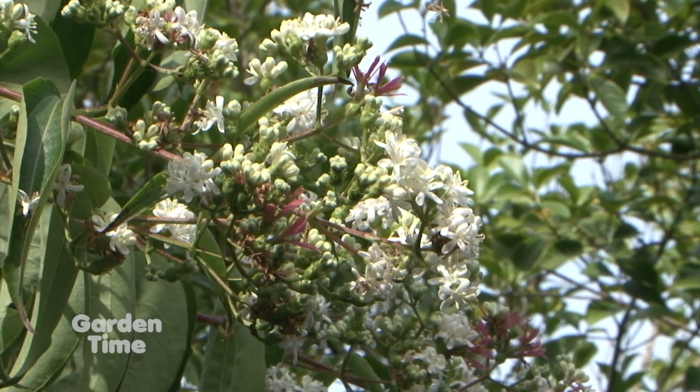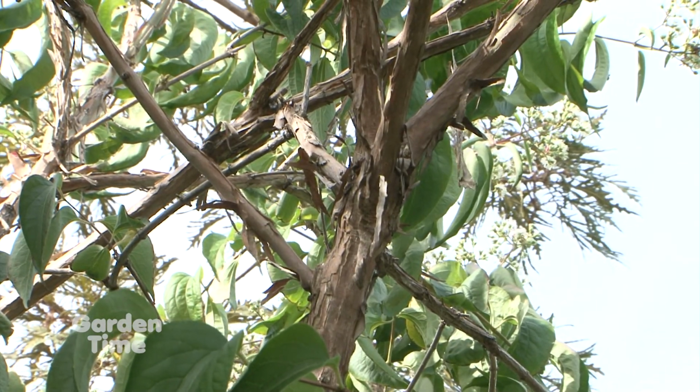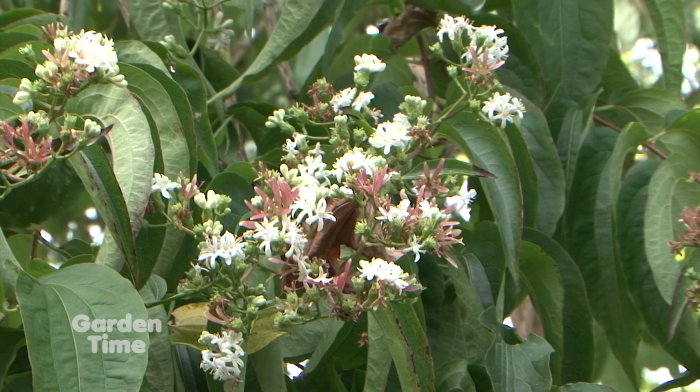This also has amazing orange fall color. And the bark gives it some wonderful winter interest as well. And the bees love it too. It's great for late pollinators. Yeah, absolutely. The bees are all over this thing right now.